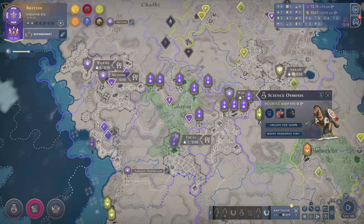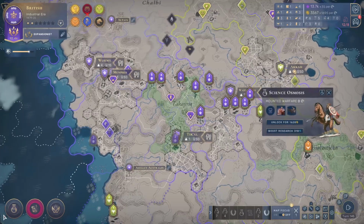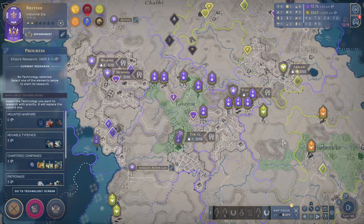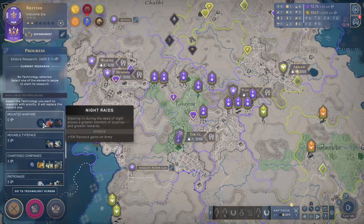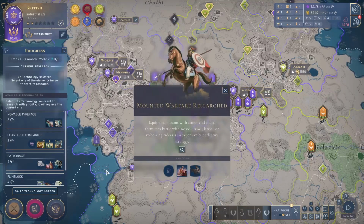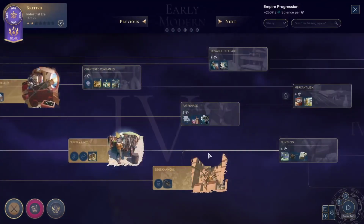Ooh, science osmosis. So this is mounted warfare. Don't we have mounted warfare? Oh, we don't have mounted warfare. Okay, boost. So we just got a boost of science. We could have purchased mounted warfare, but it literally takes us less than a turn to do it. We just use up some of the excess science that we had.